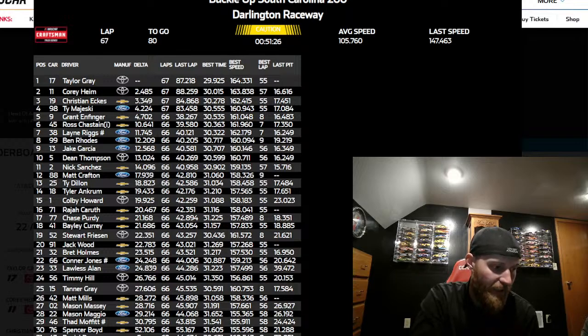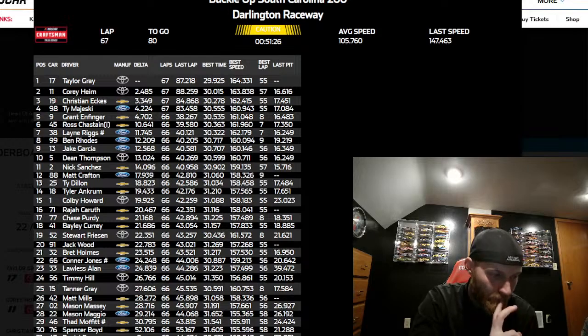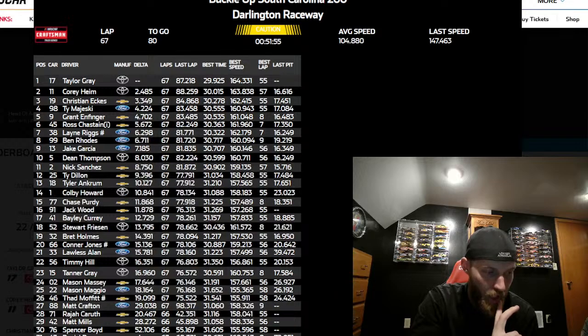Still under a side-by-side commercial break. Matt Crafton's on pit road. He's going to try to get some track position. Second half of the stage, it should work out pretty well for a lot of those guys. Probably had about 15 green flag laps on these tires. It's quite a bit. We've seen these drivers blow through the field.